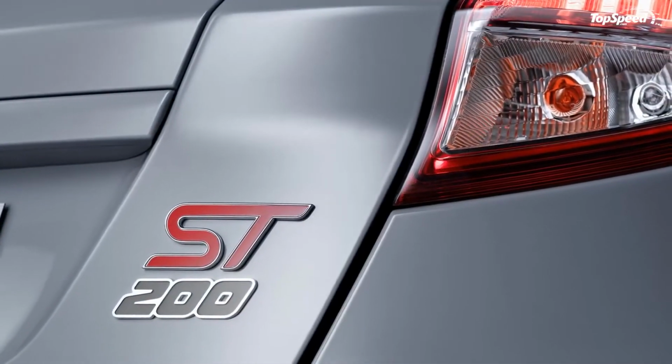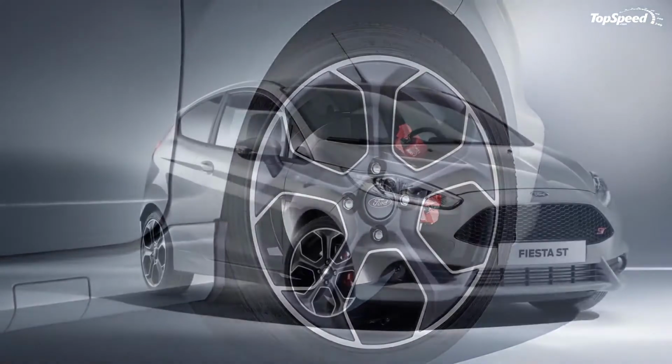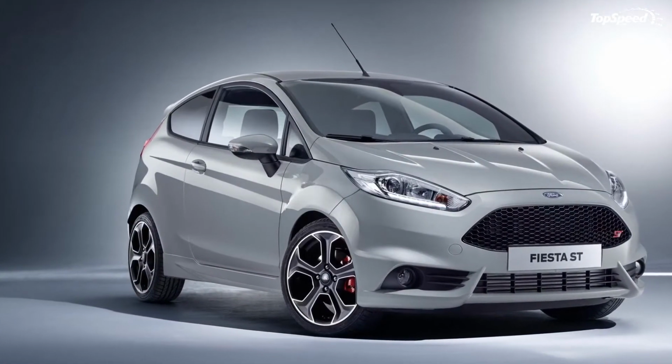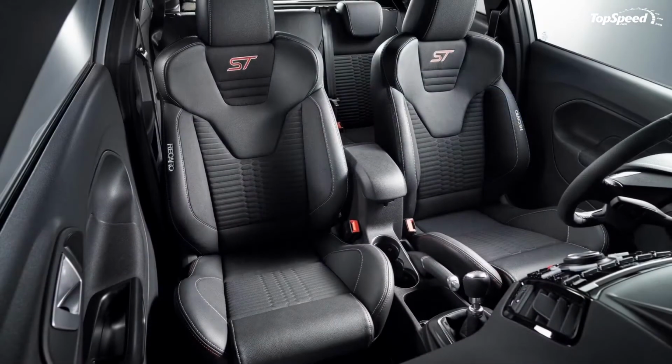On the ST200, the door panel has been revamped, with the pull handle in the middle of the armrest, and the mirror controls toward the front of the panel. The storage pockets in the bottom of the trim look to be unchanged.